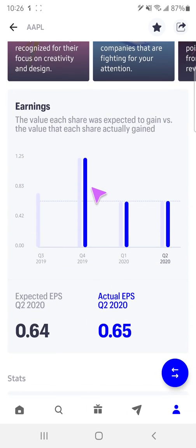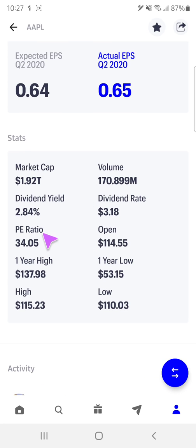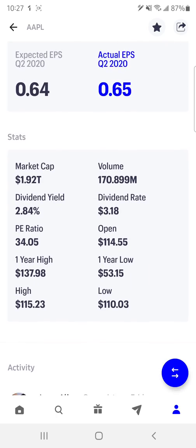And okay, so this is a little bit like Yahoo Finance has this as well, where it shows you the earnings, the value each share was expected to gain versus the value that each share actually gained. So their EPS for quarter 2 2020, the actual you can see here is 65 cents. The EPS estimate was 64 cents, which means that they beat. Let's see if we can click on it like Yahoo Finance. No, we can't click on it. Okay. And then it gives you the PE ratio, the market cap, things like that. So Apple is below the 2 trillion mark, as far as market cap is concerned, valuation.